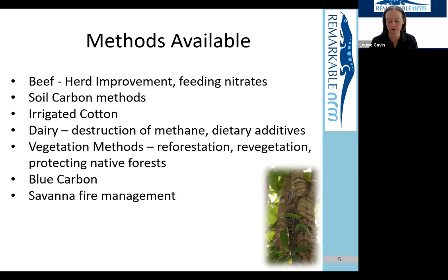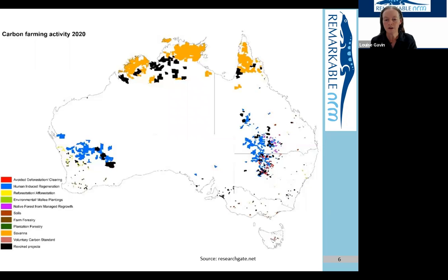I'll flick to the next slide so you can see where they actually are. Those projects, the orange ones there. Lots of the properties were burning anyway. Some may have been patch burning, but some had wildfires. It just happens in the summer storm season, fires happen.